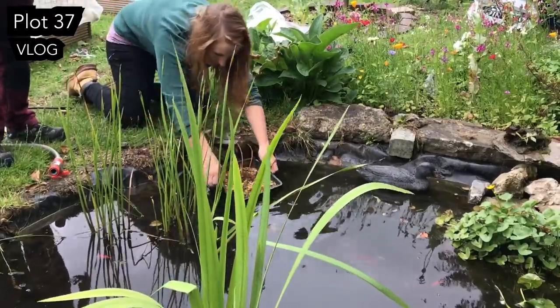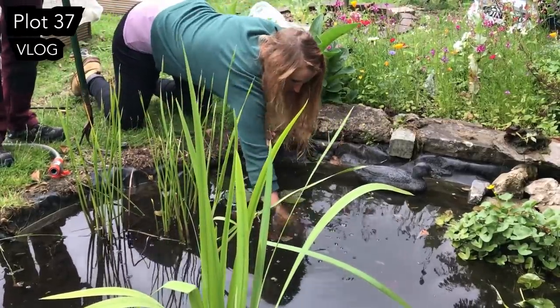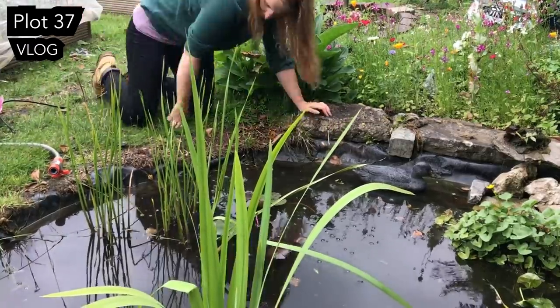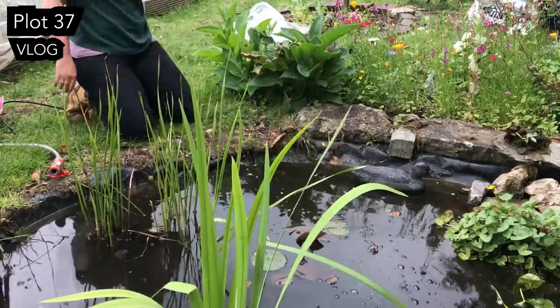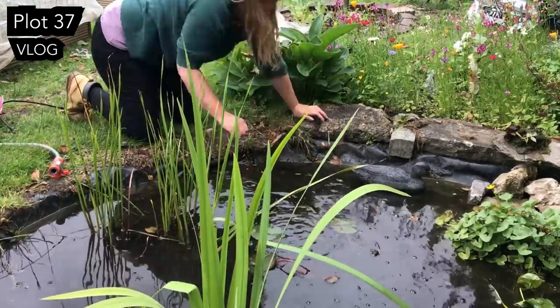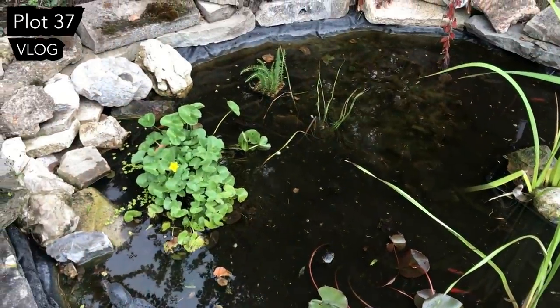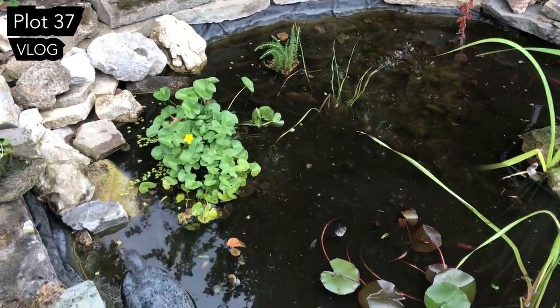Okay, the maiden voyage of the water lily. I want it to be roughly central, because that's the deepest part of the pond. And there it is. Oh, I'm so happy with that. So happy.